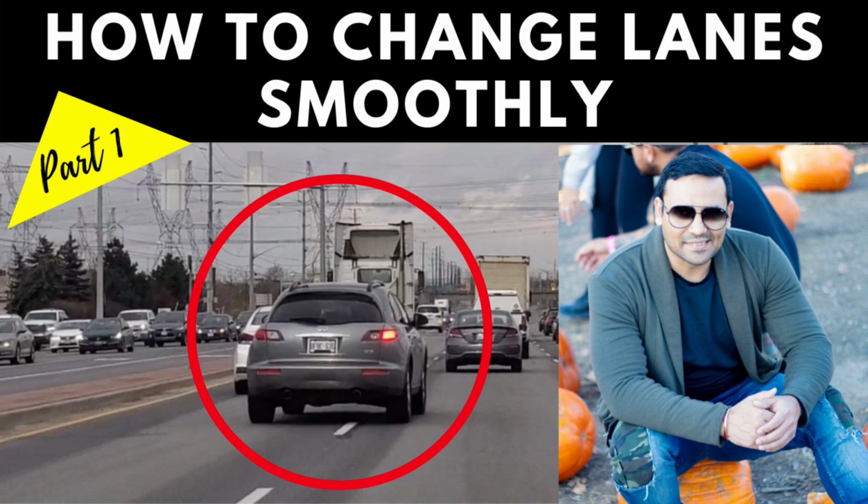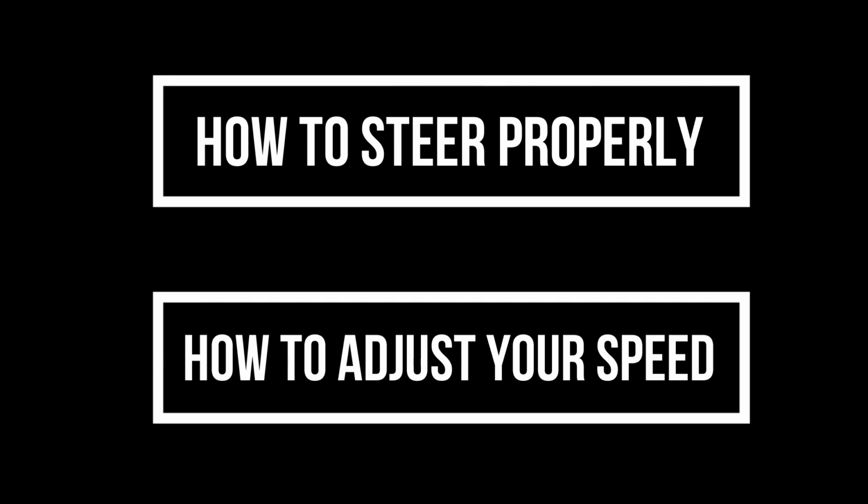In the previous video I showed you the importance of mirror checks during lane change. If you haven't watched that video, then make sure you watch it by clicking on this link, because this video is incomplete without that video. So in this video, I'm going to show you how to steer properly and how to adjust your speed during lane changes.